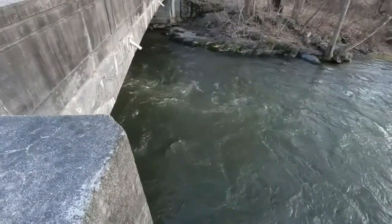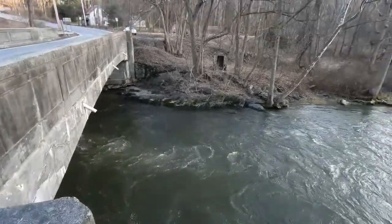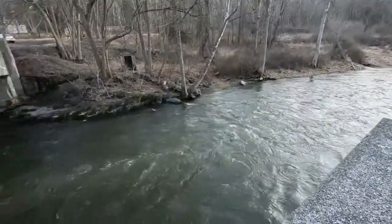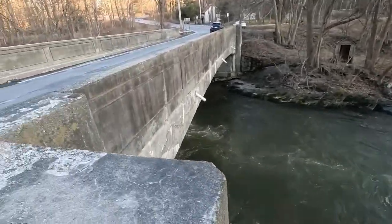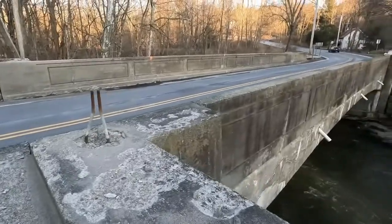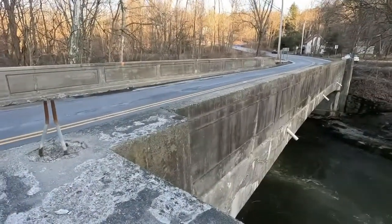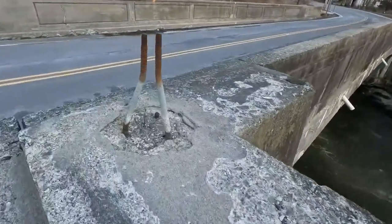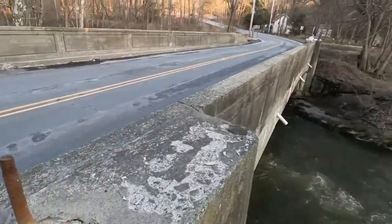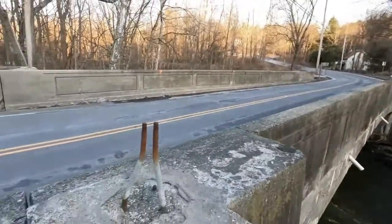This is Mount Ross, guys and gals. Quaint little hamlet that's been here a long time. It's the county bridge. All these old bridges used to have lights on them. There's the old wires, the stanchions. All four corners had lights.